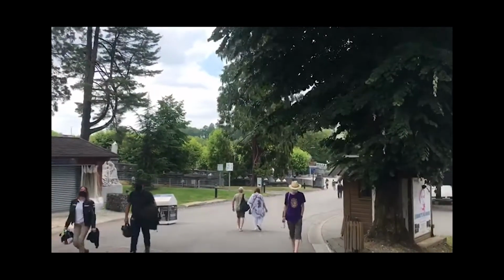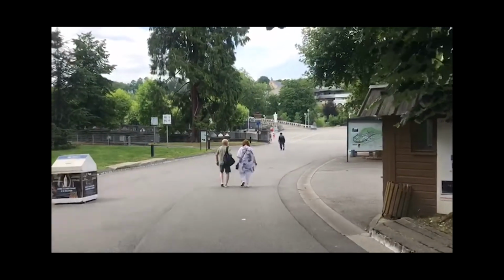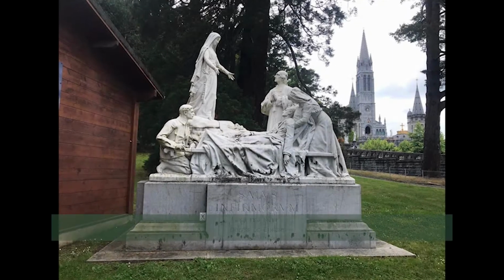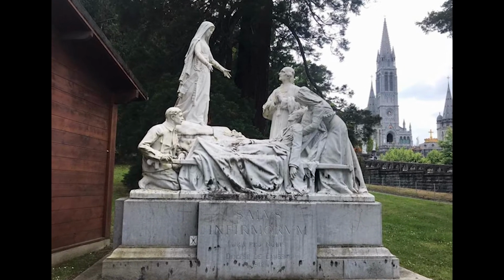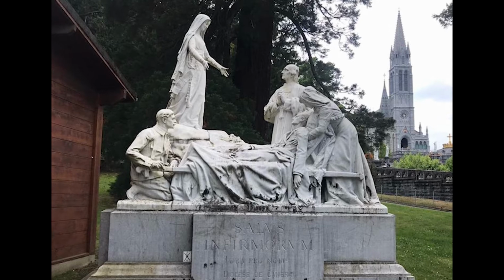Heading straight down the slope from St. Joseph's Gate, we pass the statue known as Salus Infirmorum before arriving at the crowned Virgin statue. The Salus Infirmorum was gifted to the Sanctuary of Lourdes by the French Diocese of Cambrai in 1912. For many, it captures the essence of Lourdes, illustrating what a pilgrimage to Lourdes is all about.